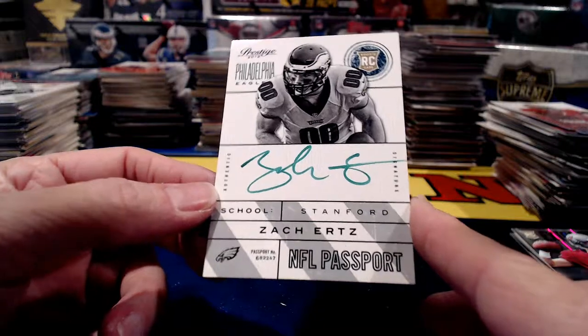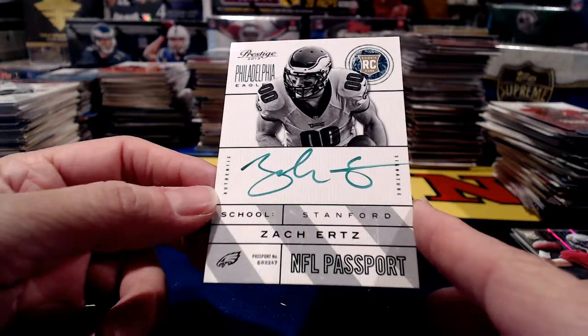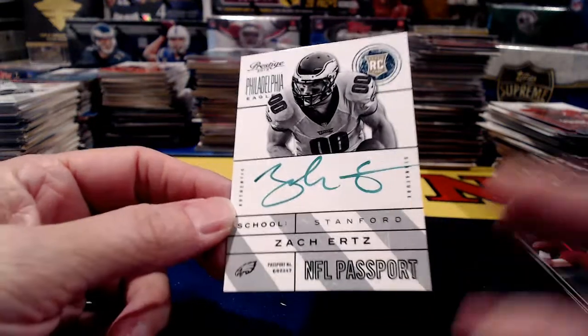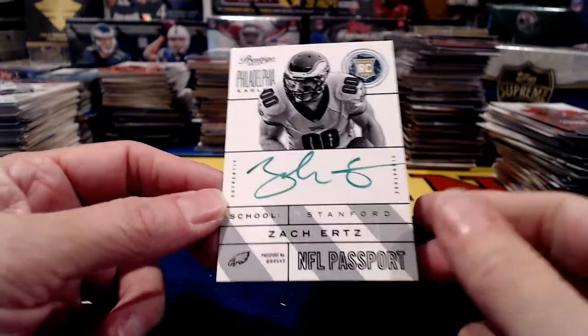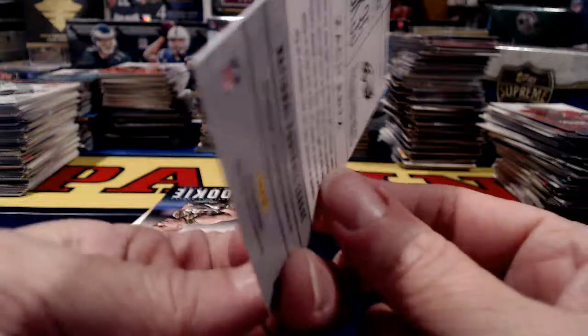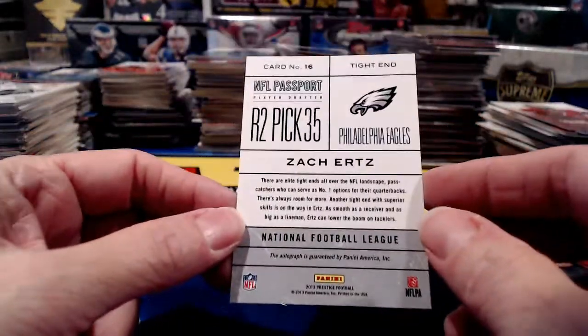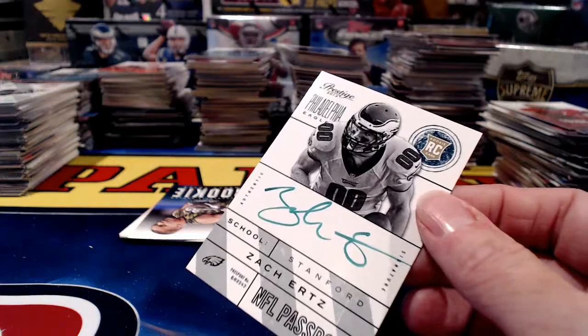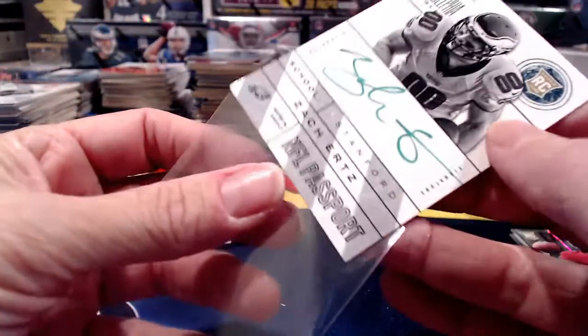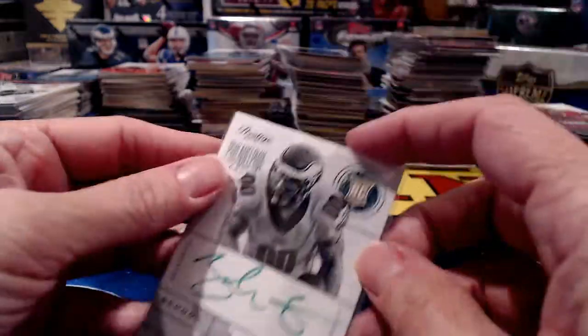Zach Ertz for Philadelphia Eagles, and that I am pretty sure is going to be a short print because, of course, that is our NFL Passport on-card auto, and I think that is a short print. So, nice little Zach Ertz there. And it's in green ink, no less. So that's pretty cool, too. Just by the way.